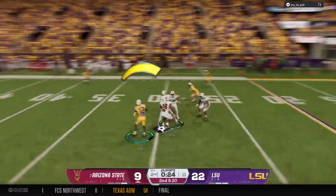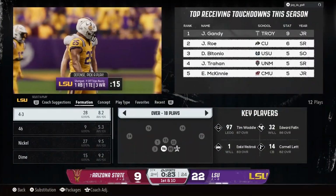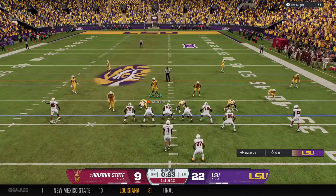Unloads to the wideout. It's picked off, and they ruin the drive with a turnover. He would have loved to make the big return there, but he still gives his team the ball at the 37. They'll snap it from the 37 for the first play of this drive.